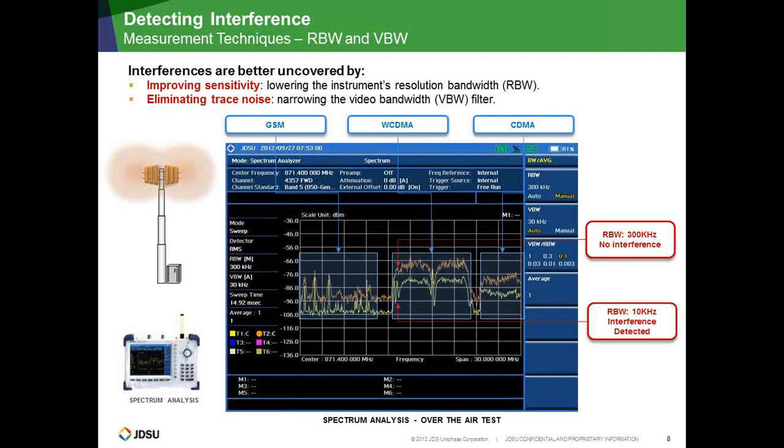Now the resolution bandwidth was adjusted to 10 kilohertz. That basically lowered the noise floor, and also the video bandwidth was set to about 10% of the resolution bandwidth, or 1 kilohertz. So basically that will clean up any noise variation that we have on the test, and as we can see, we were now able to identify interference in the WCDMA carriers. So again, it is important to make those adjustments, and if there's any area of interest, we can just narrow the frequency span and perform the test.